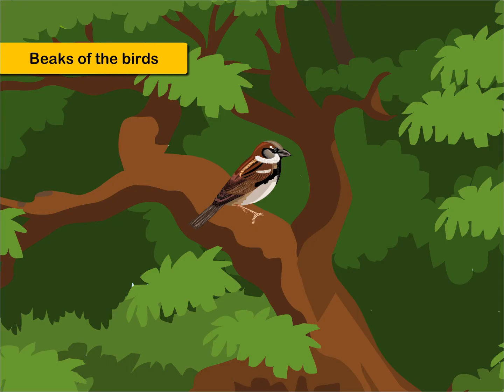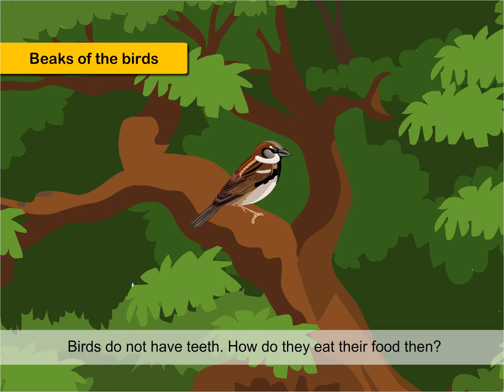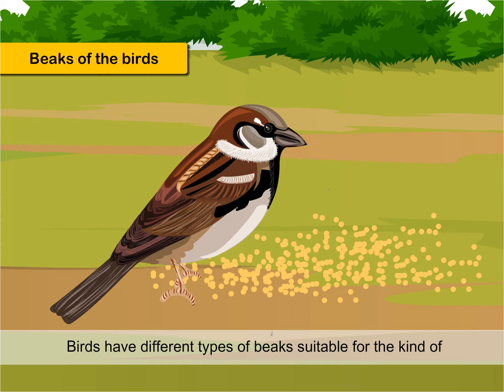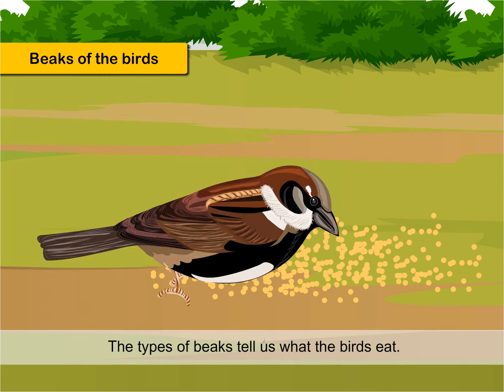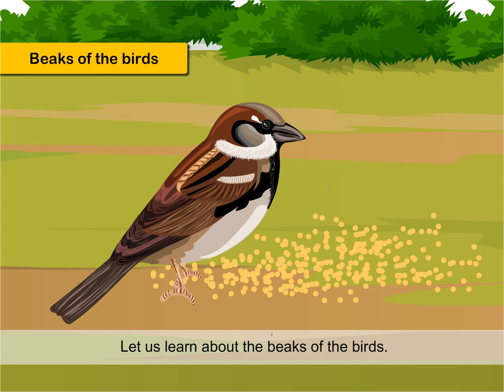Beaks of the birds. Birds do not have teeth. How do they eat their food then? They have a pair of horny jaws called beaks that help them to eat their food. Birds have different types of beaks suitable for the kind of food they eat. The types of beaks tell us what the birds eat. Let us learn about the beaks of the birds.